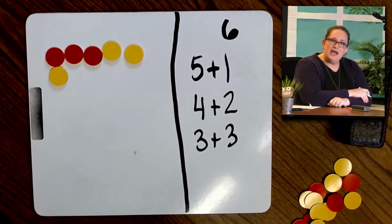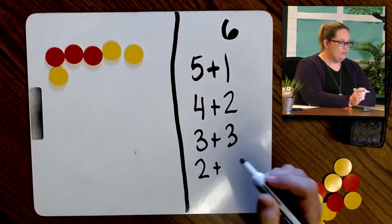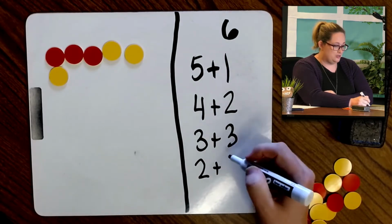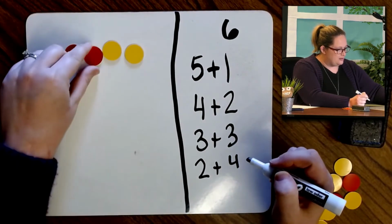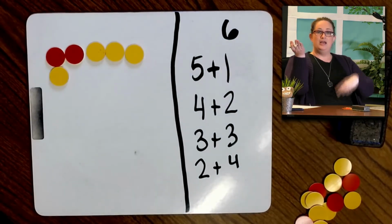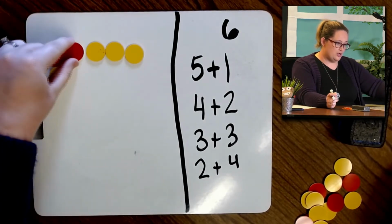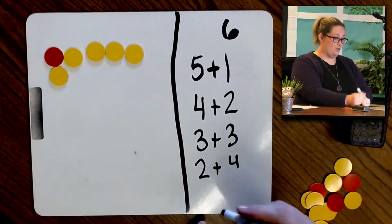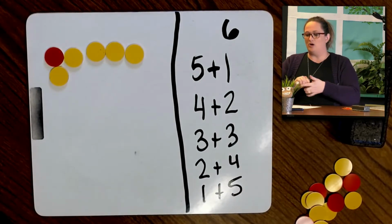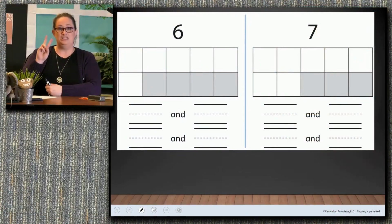What do you think is going to be next? You think it might be a 2? Let's put it there. 1, 2, 3. What do you think is going to be the second part? You think 4? Let's try it. Flip 2 and 4. 2 and 4 make 6. Okay. We'll flip one more. What do we get? 1 and 5 make 6. Okay, now let's go to our PowerPoint for the 6 and let's write 2 ways to make 6.